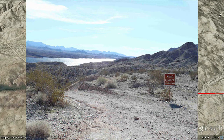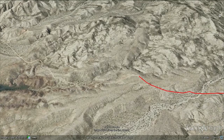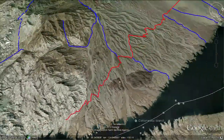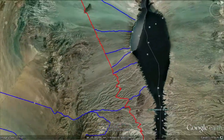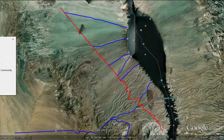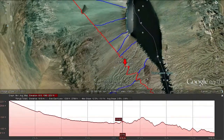And as we go back to the Google Earth view, you can see that the road does continue beyond here. However, it is closed, and there's a chance that you'll be fined if you try to spend too much time down there. Going back to the overall view, it's about a 20-mile road, and I'll go ahead and open up the elevation profile for it.